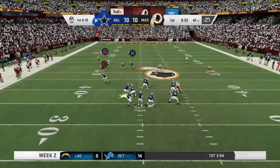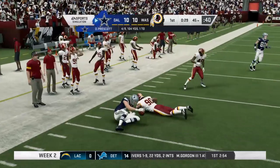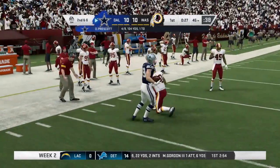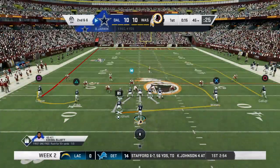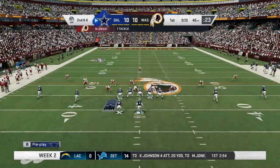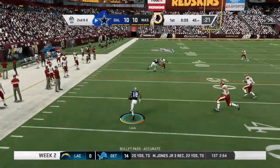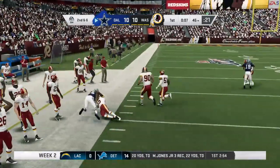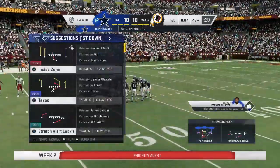On 1st and 10, Prescott. The tight end Jarwin with it out on the left side. And he'll be brought down right at the 45-yard line. 4 yards on that last completion, so that sets up 2nd and 6. On the RPO, Prescott's going to keep it himself. Caught left side by Cobb. It's a 1st down on a gain of 10.